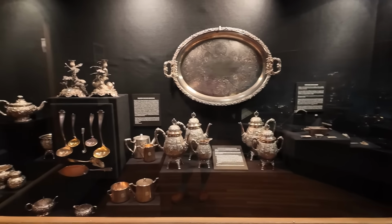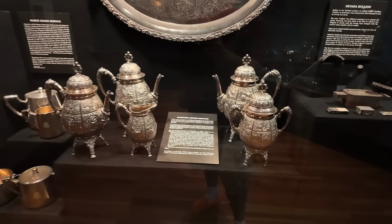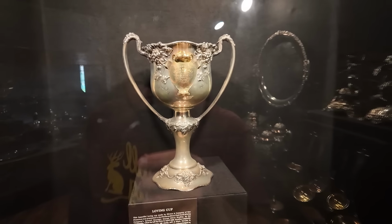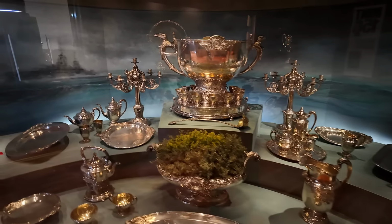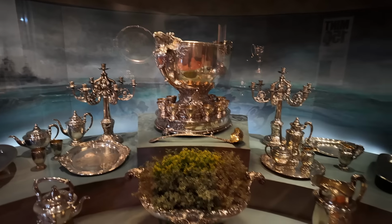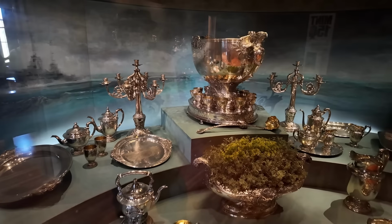I was not aware of this, but Nevada is known for its silver bullion. You can see the silver items all here made with Nevada silver. And here is silver that was actually used on the battleship USS Nevada. That one in the middle just started turning randomly. But this is all used on the ship, the USS Nevada, and the coin I got has the ship pressed on it.